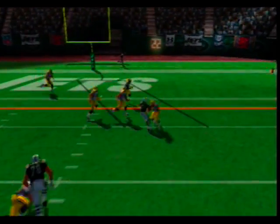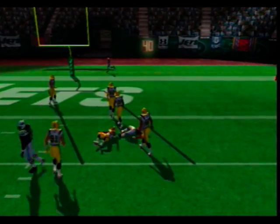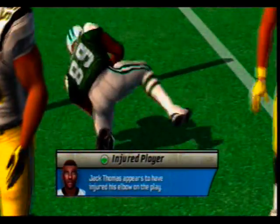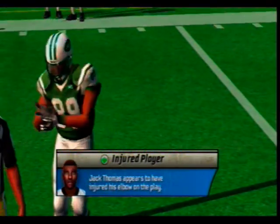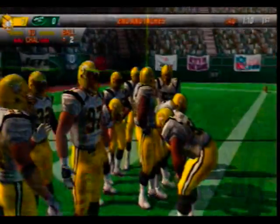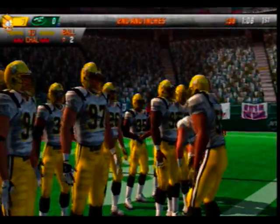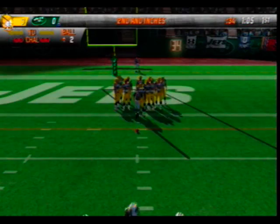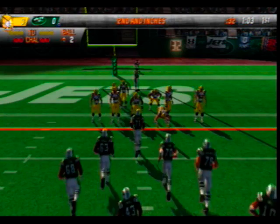Gets rid of it, and he hits his target. Patterson is there for the tackle. Thomas appears to have sustained an injury and will make his way to the sideline under his own power. They need 2 yards to get it in the end zone.